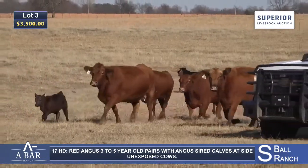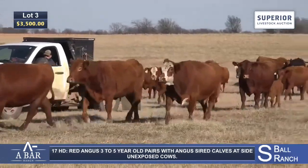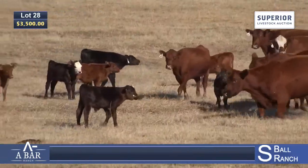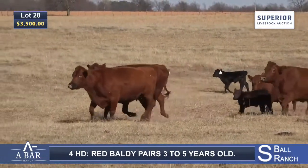153 buys. Thank you. How many would he like to have? Takes all 23. That's right. Thank you, Mr. Little. Good red Angus cows there. Takes 23. We're ready for pin 28. All right, there'll be the red baldies off of the red Angus sort.